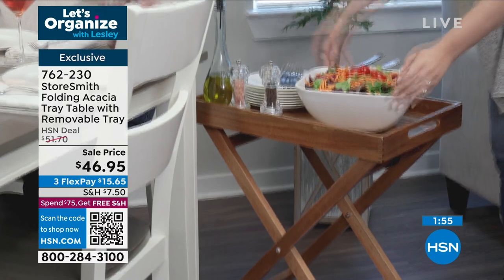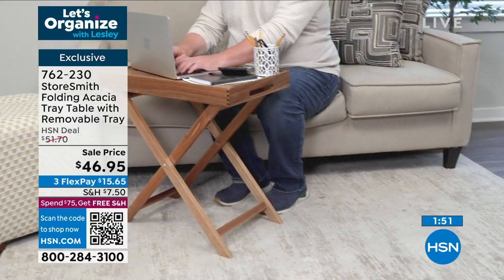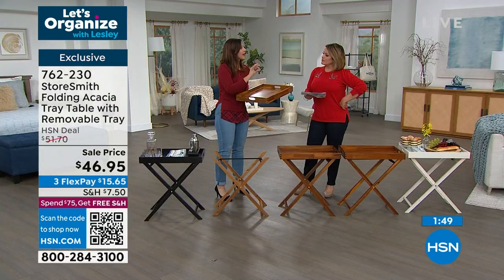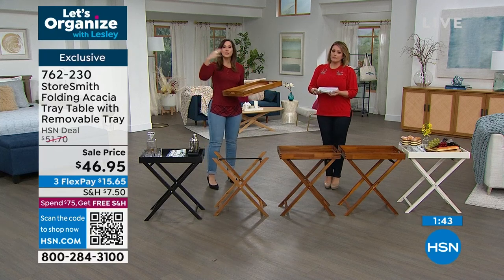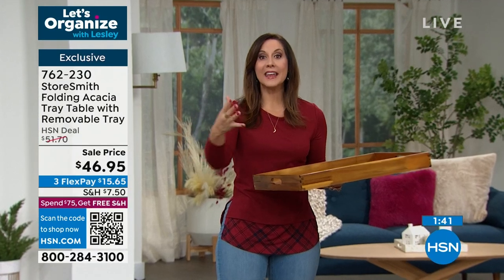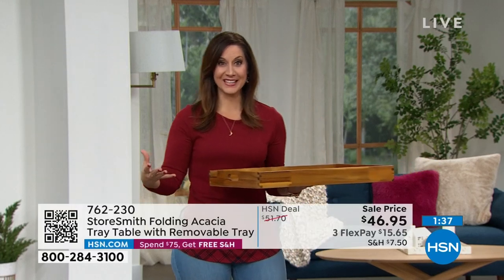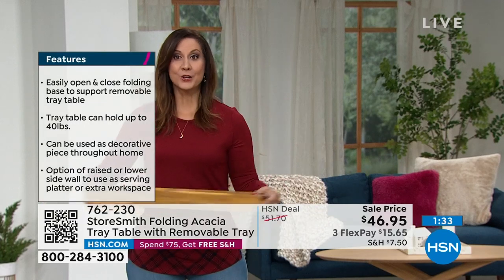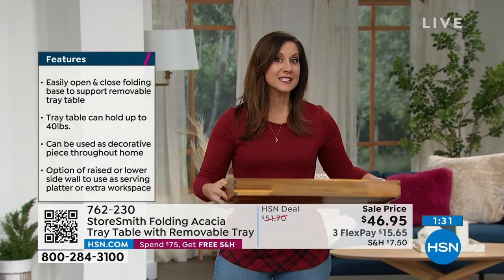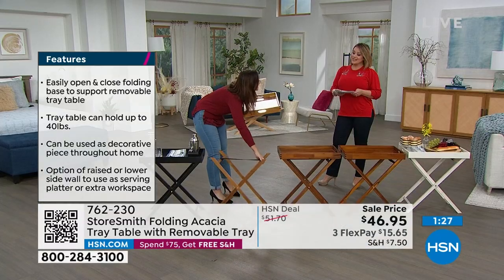And one of the things I've noticed too is, through COVID, everything we went through making our house beautiful. Then we went back to getting more clothes and beauty, travel. Now everyone's bringing it back to the home too, because we've gone out there, we've lived our life for a while, and now we want to bring people back into our home, and we want to have those parties, we want to have the get-togethers, and to be able to have this tray, to be able to serve your drinks, serve your appetizers, just have it as an extra workspace.